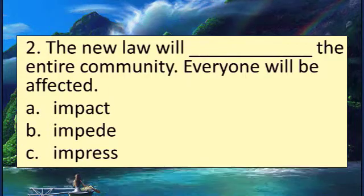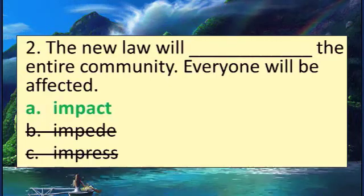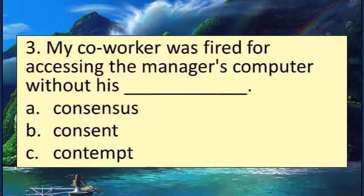The new law will the entire community. Everyone will be affected. A. Impact, B. Impede, C. Impress. The correct answer is A. Impact. The new law will impact the entire community. Everyone will be affected. The verb impact means to affect something. Number 3.